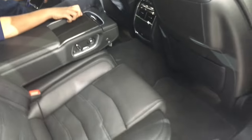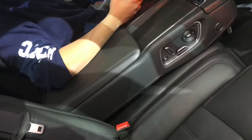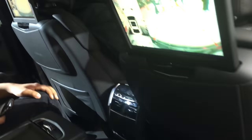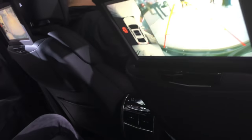Massage. Huh? This has a back massage on it. Yeah, a back massage, huh? Get in if you want. Yep. These go up and down. But I'm actually surprised there's no button to make them actually go up and down. Like this, unless, I don't know. I know they had a remote control.